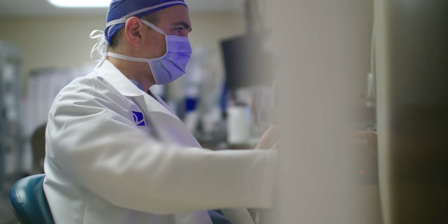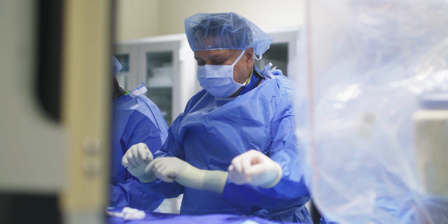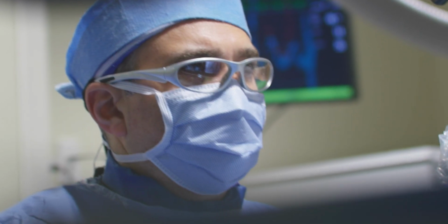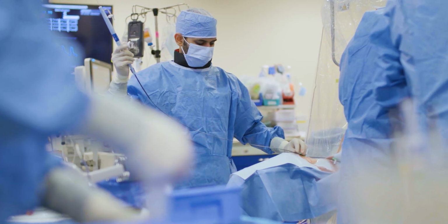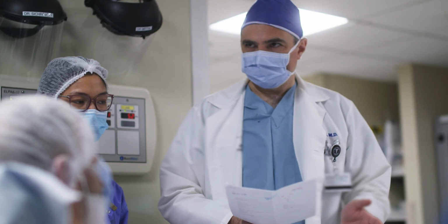Treatment for every patient is different, and every patient needs to be considered on an individual basis, and a tailored approach has to be performed. At Valley Hospital, we are using the teamwork approach. We have in our team heart failure specialists, electrophysiologists, interventional cardiologists, imaging specialists, and cardiac surgeons. We meet once a month and discuss more challenging cases of hypertrophic cardiomyopathy.